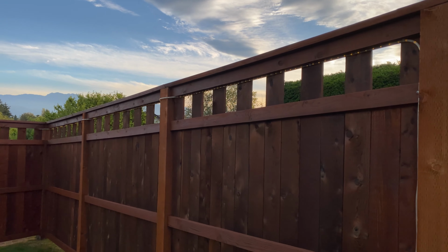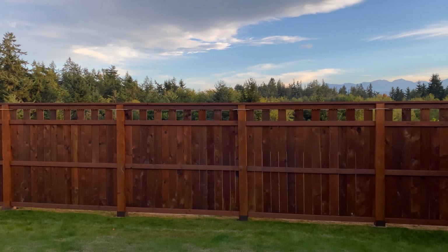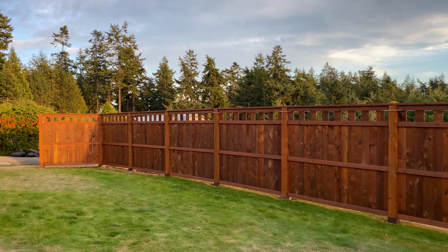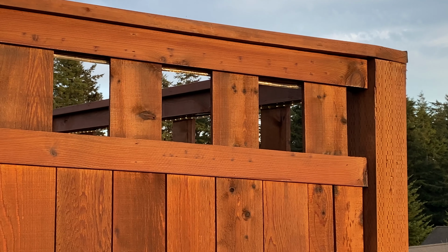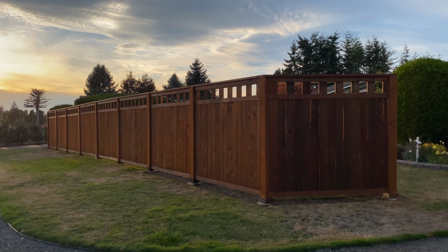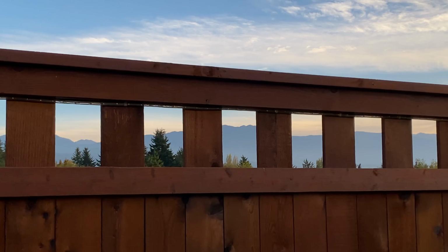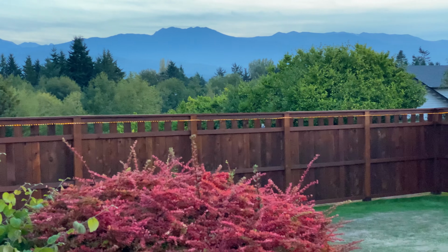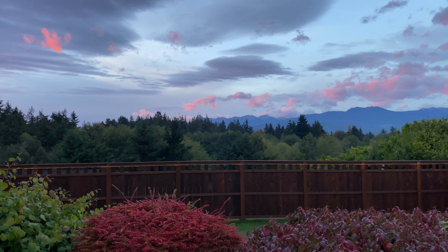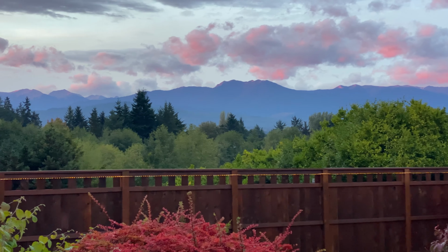I finished reinstalling the LED rope lights just before sunset. Perfect timing. It's a process, and I was short about 10 screws, but I found enough screws in my spare parts bin to do the job. I love our resealed fence. Beautiful sunrise this morning. I got the lights on perfectly straight this time. Our privacy fence with the lights frames our view of the mountains.